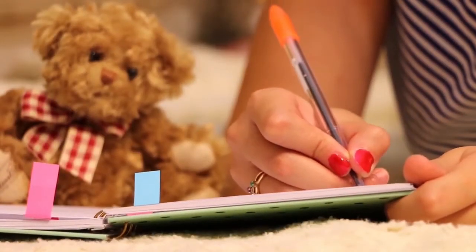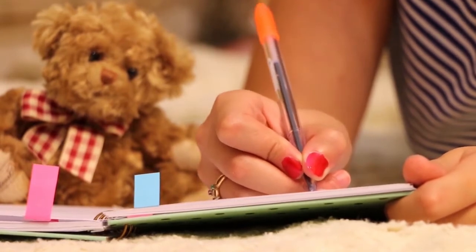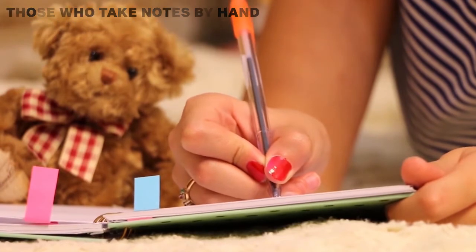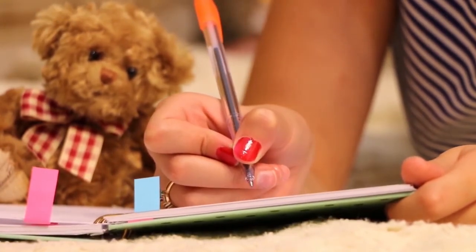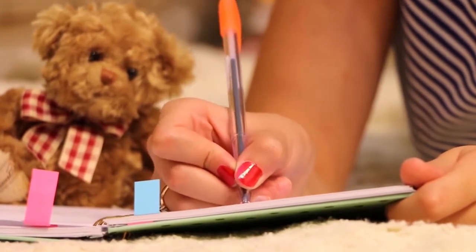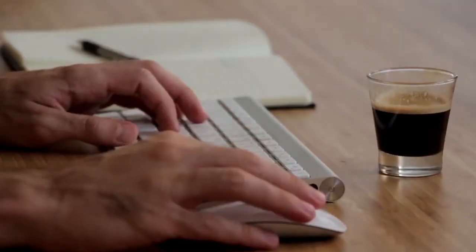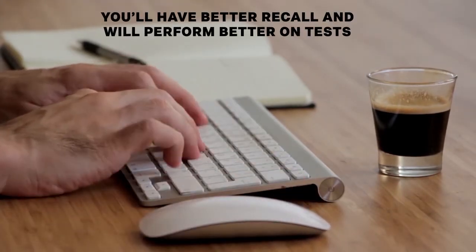Research has shown that those who type in their lecture notes process and retain the information at a lower level. Those who take notes by hand actually learn more. While taking notes by hand is slower and more cumbersome than typing, the act of writing out the information fosters comprehension and retention. Reframing the information in your own words helps you retain the information longer, meaning you'll have better recall and will perform better on tests.